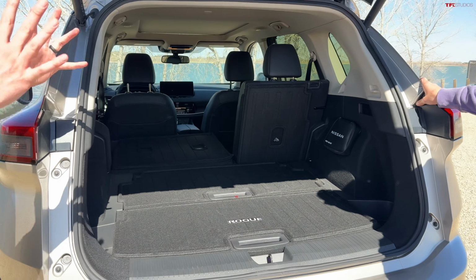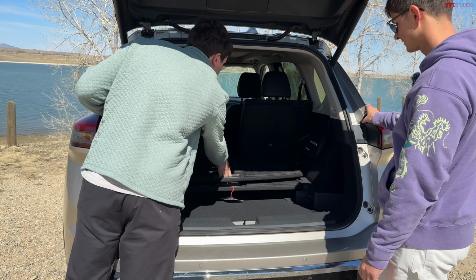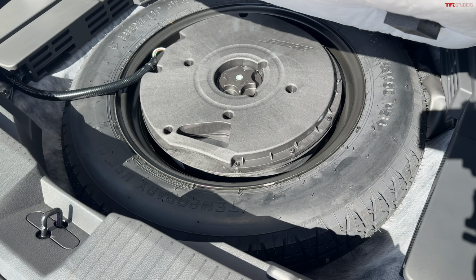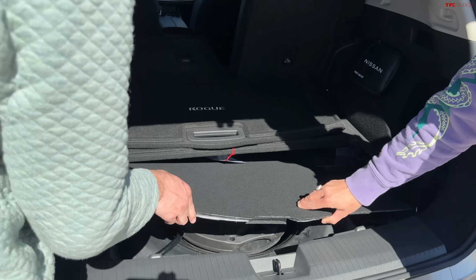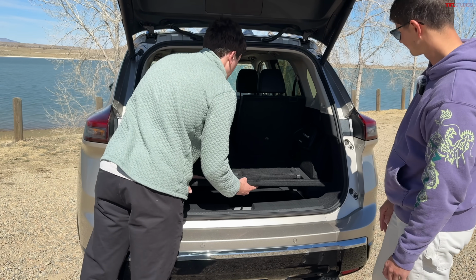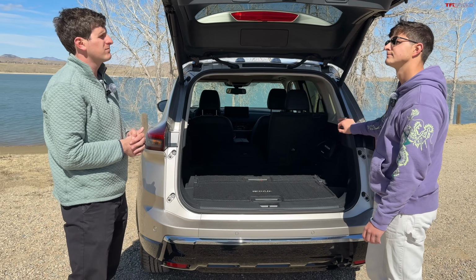Now, there are a couple of cool things back here. You got these little floor bottoms that are movable and adjustable, and it does have a spare tire, which is a big win, with a sub back there, a Bose sub. So it's not a full-size spare, but it's better than what the Hyundai offers, and I think that is definitely worth recognizing. But look, the trunk in general is less usable than the Tucson.